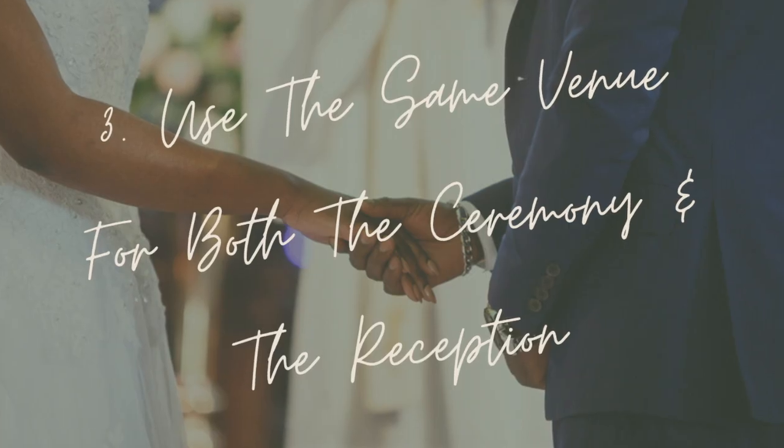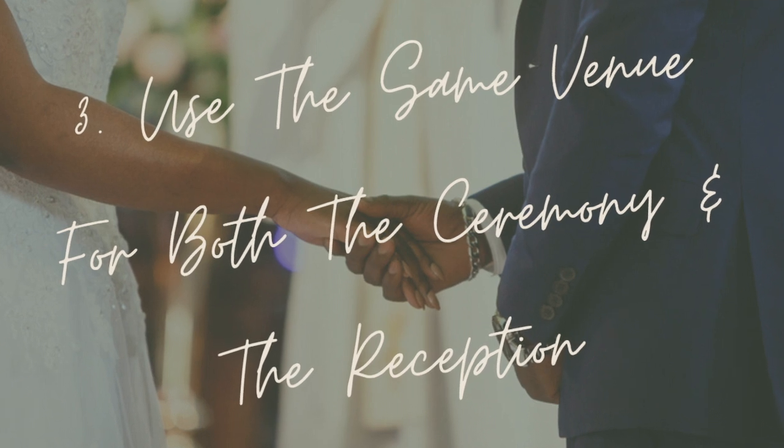So the third way that we were able to save thousands of pounds on our wedding was by using the same venue for both the ceremony and the wedding reception in the evening. Now, I guess we were just very blessed that our church agreed to allowing us to use their facilities for our wedding reception. I know it's not always possible to do this, but if you have the option, just stay in the same venue. It can save you so much time and money, because you won't have to worry about having to travel from one venue to the next.